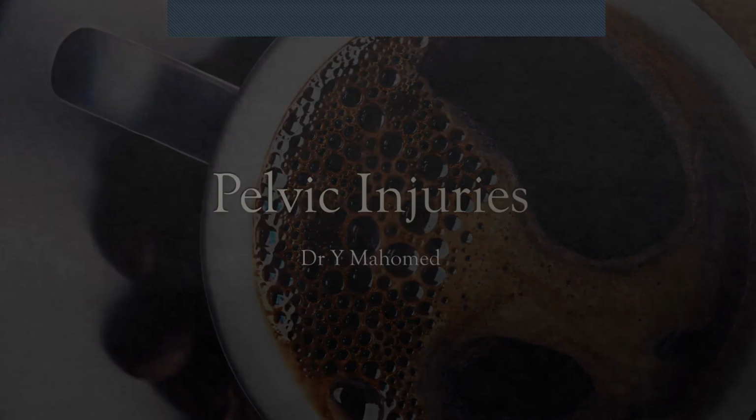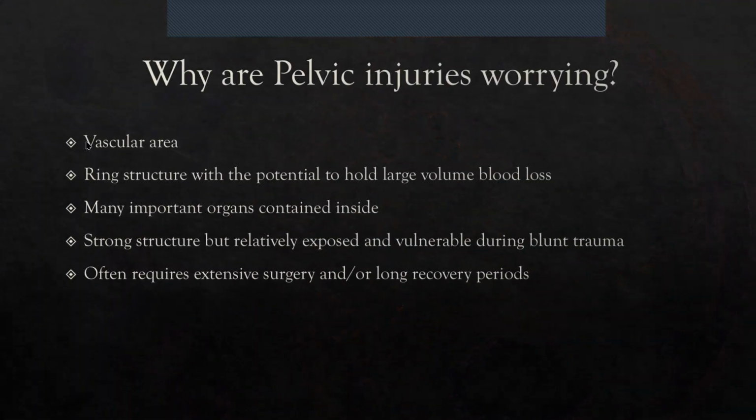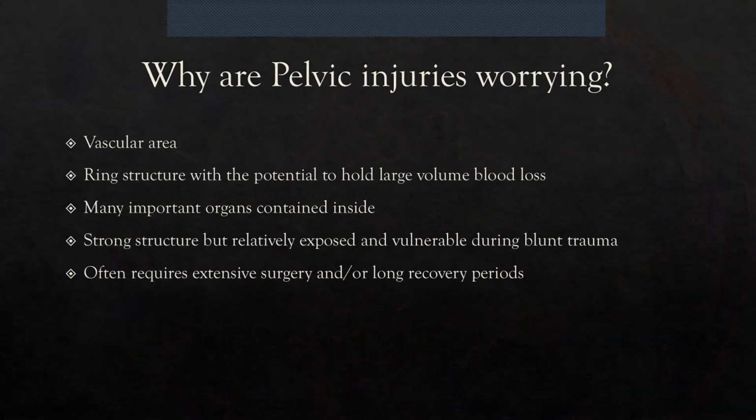The question that we need to ask ourselves is, why are pelvic injuries worrying? There are a few reasons. Number one, the pelvis is a very vascular area. We're going to explore all of these concepts, but it's a highly vascular area with a lot of major arteries and veins that run through it, and damage to these can cause large amounts of blood loss. So that's the first thing.